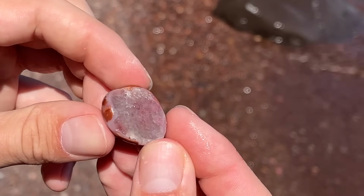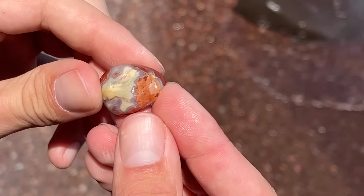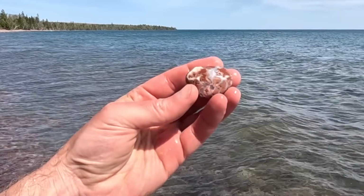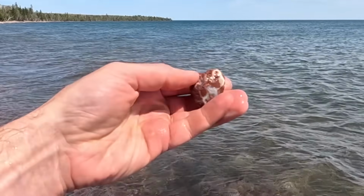What do you do with that one? Tumble it? Put it on the cab machine? Kind of small. We'll see. Maybe do it on the cab machine. Sam just found this one. Just gonna throw that in the tumbler.